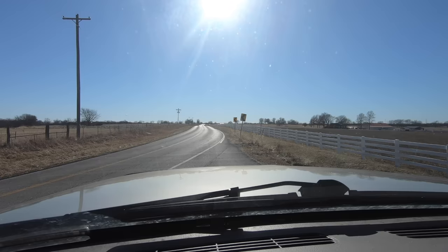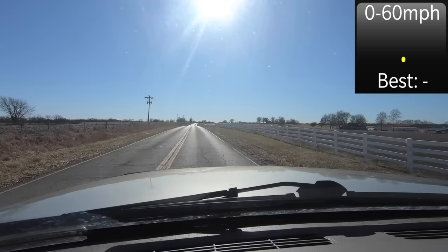Up next, let's see how each of the air filter brands perform in a timed 0-60 run in the 2003 Suburban using each air filter for two timed runs. We'll go with the fastest of the two timed runs.